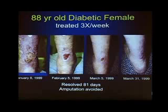And a month later, another picture showed that her wound now was almost gone. And the final picture, in a little less than 3 months, treated 3 times a week in an outpatient clinic by a physical therapist using just light therapy, was able to save an amputation in an 88-year-old lady. You will walk on water, folks, I'm telling you.